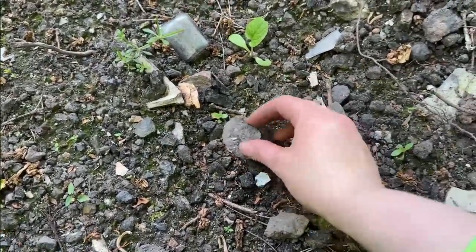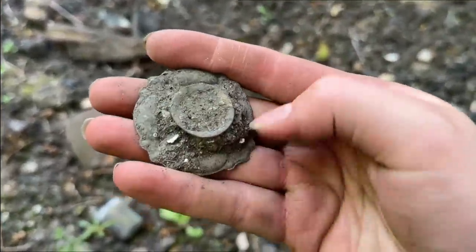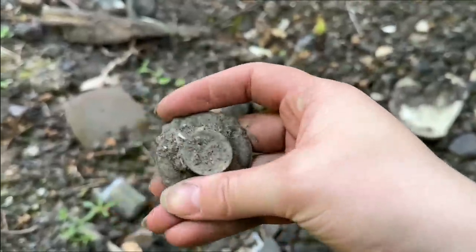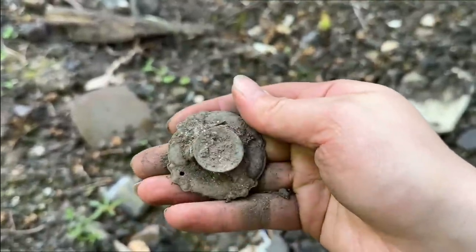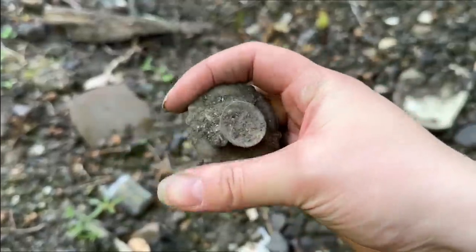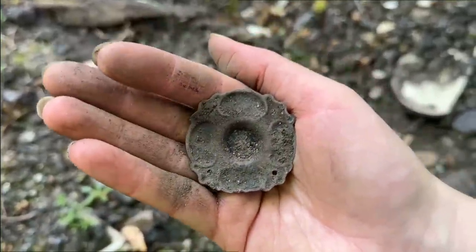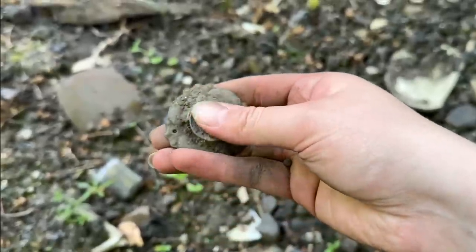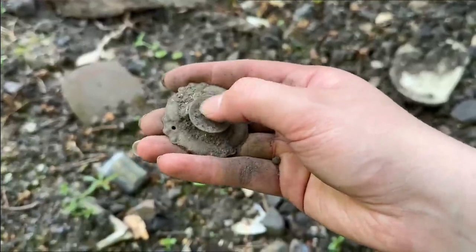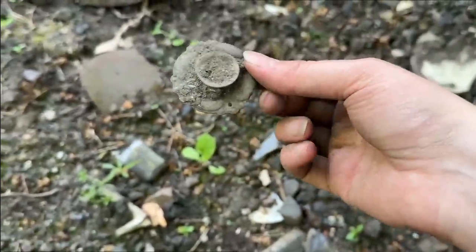More metal. Not sure what this is. It's decorative. Yeah. Maybe off like a doorknob? Or a door handle? Well, I'll take it. I'm sure that'll polish up beautifully anyway, whatever it is.